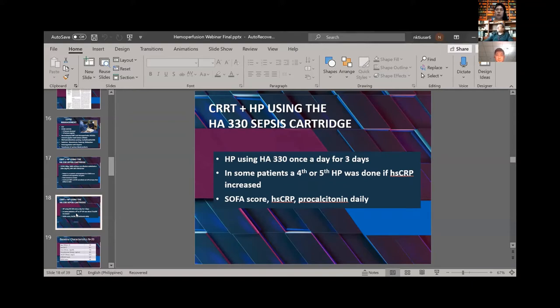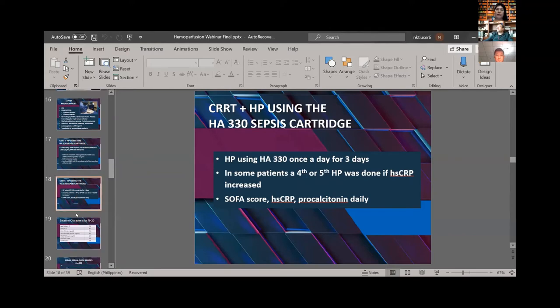We also did our SOFA scores, HSCRP, and procalcitonin daily. In our institution, we do not have labs to measure our cytokines. So in place of that, we would use HSCRP and procalcitonin to see which would be a better parameter to measure our cytokine storm.